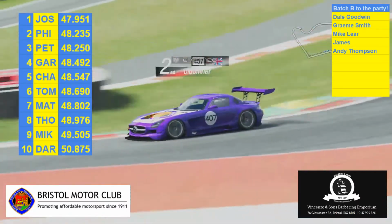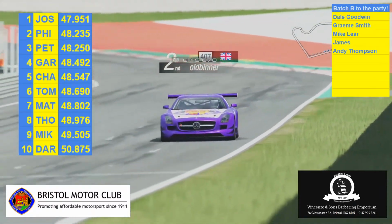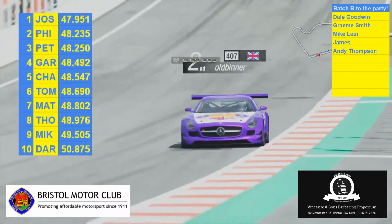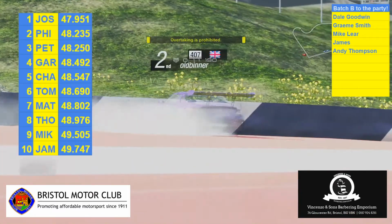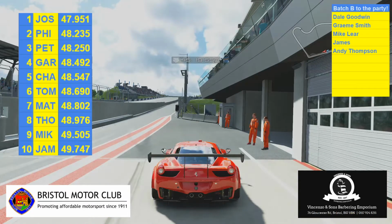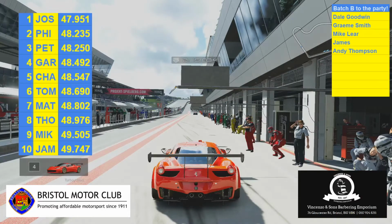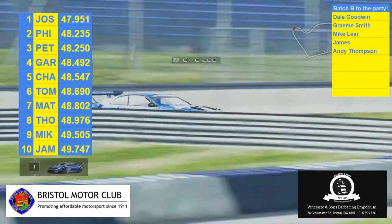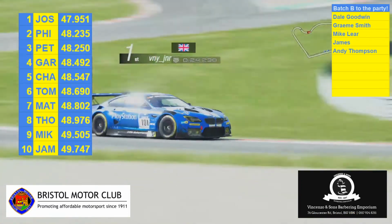Right, so a small issue switching over to the second batch here. This is James Herford, just coming to the end of his first timed run there. James is the 2017 Class A champion for the Bristol Vincenzo & Sons Bristol MX5 Championship. He's planning to have an upgraded car this season, but obviously he's online instead. So here's Charlie Van.